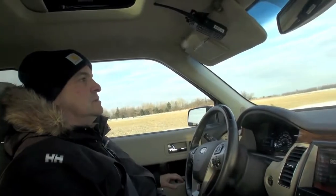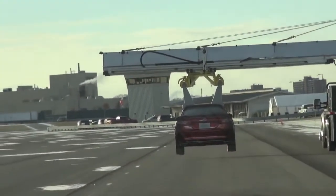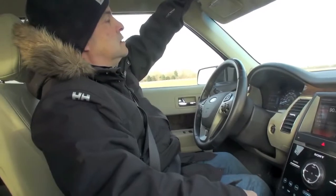Okay, so what we're going to do is I'm going to go ahead and let Brian go ahead. The strikeable target that we have is made out of foam, but it has the same radar characteristics as a real vehicle. So I'll let Brian go ahead. Go ahead, Brian.